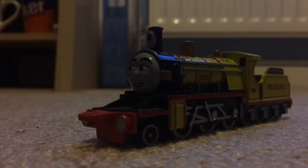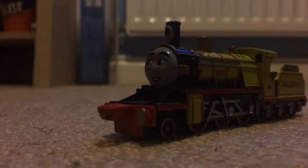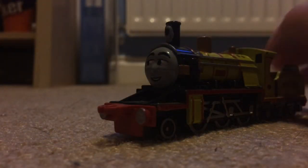Now, for the things I don't like about this model, sorry about that edit there, I just had to do something, my mum just called me.